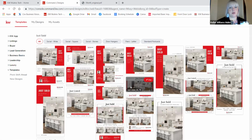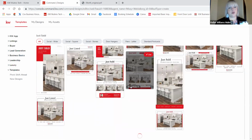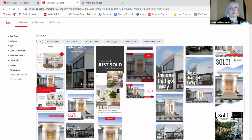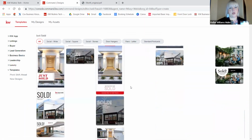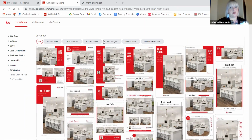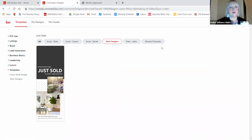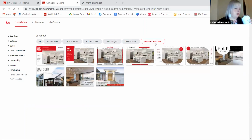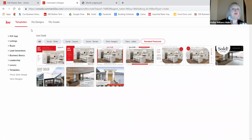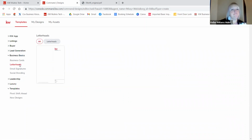Any questions? It's kind of short and sweet today. I'm happy to walk you through another design from scratch or show you how to change things. Anything you want to look at. You can also do postcards in here. Door hangers. Where did you go to do the postcards? It's over here on the right. I'm in social, but I believe that they're also in print.